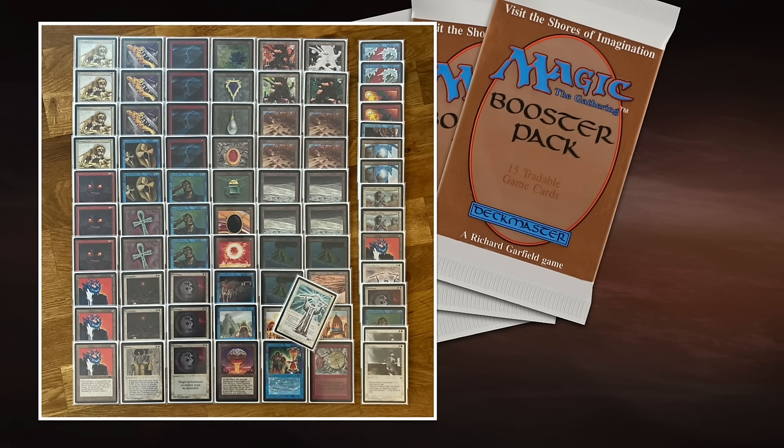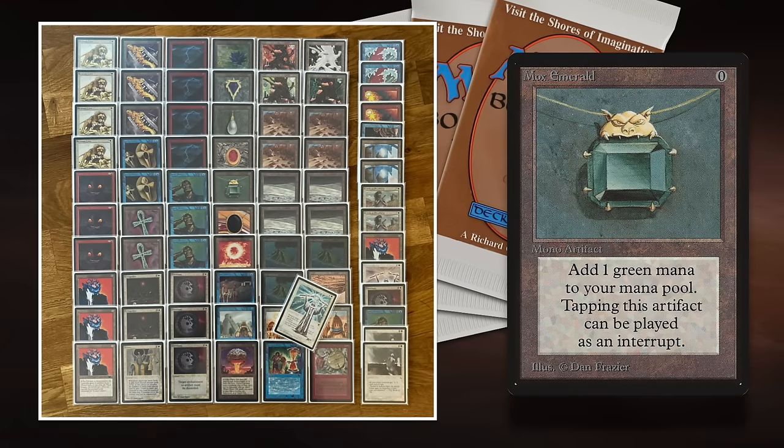And then, of course, what works well with Atog? The jewelry. Atog is apparently a very fancy boy, who loves to dine at these star restaurants. And that's, of course, where the Moxen come in. By the way, this is a sick deck photo. It's all black bordered stuff. It's insane. And I know Evert's cards are beautiful.